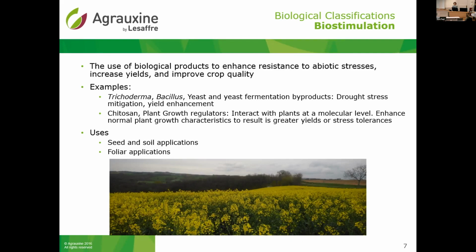This is a regulated type of product. PGRs, anything that shows this type of stimulation. If you make claims of plant growth regulation, the EPA does regulate that. And there are many types of uses. The bionutrition classification is mainly thinking about delivering nutrients from the soil to the plant. Biostimulation can be an application that is either on the seed, or also there are foliar sprays that can also provide this kind of benefit.